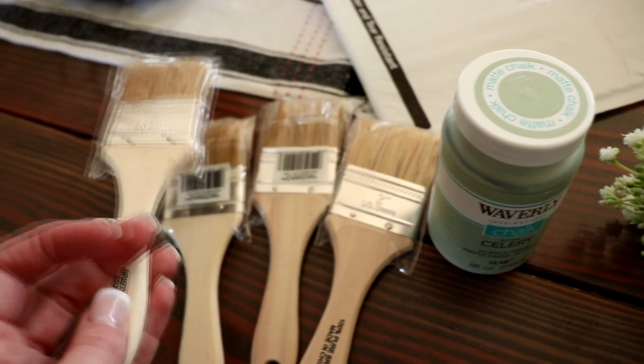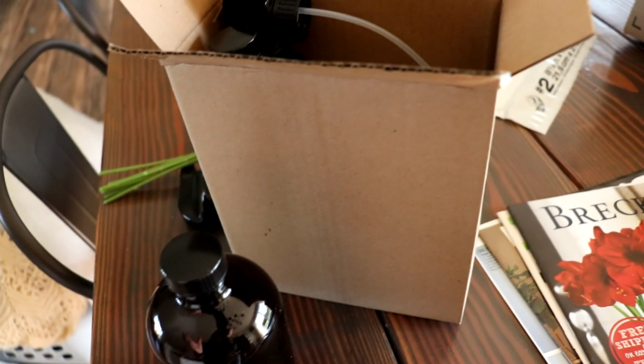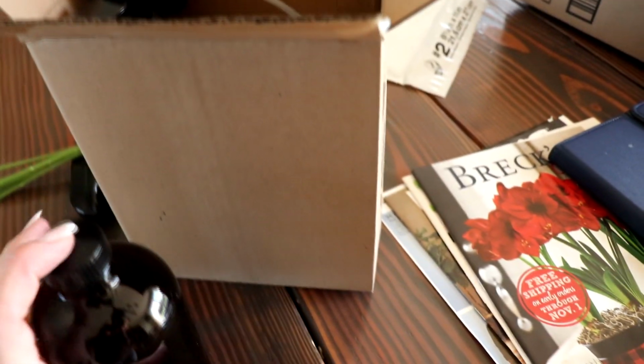And then just stocking up on some chip brushes, because I am completely out. I had an Amazon order. Amazon's getting really fast, you guys. I ordered this stuff last night, and it's here.